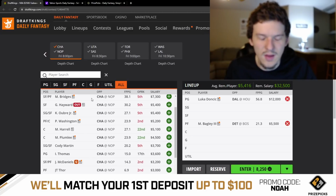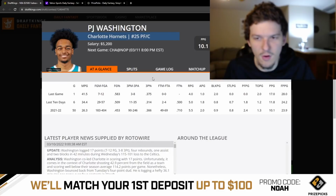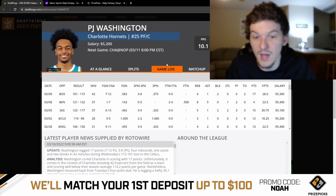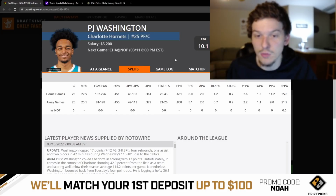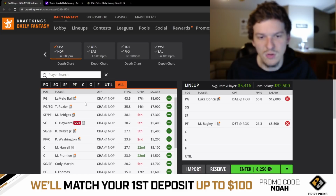In the rest of Charlotte, there's not too much else I like here. I will say that P.J. Washington, as long as he continues to start, he's a fine play. His minutes have been really good lately. Last 2 games he started, he's played 37 and 42 minutes. So I don't hate 5,200 P.J. Washington if he's starting still, which he should be. But definitely like LaMelo, Rozier, Bridges, those are the guys that really stand out from this Hornets team.